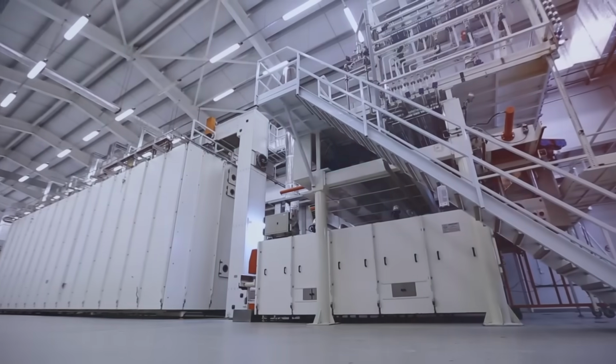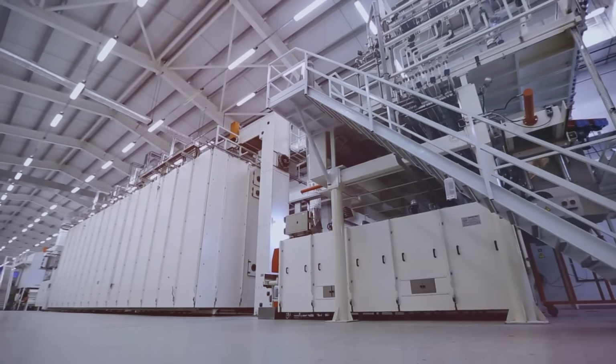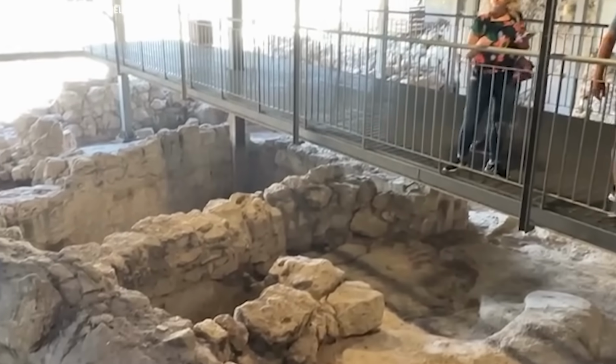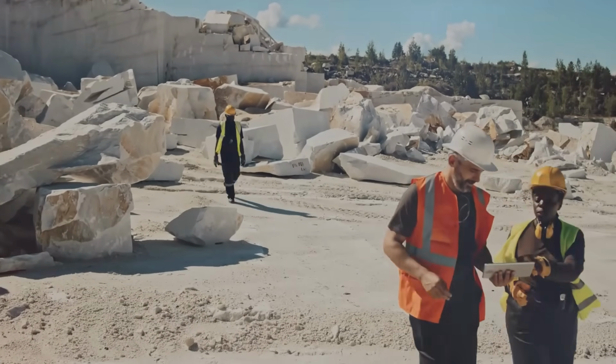It ranks as one of the heaviest objects ever moved and positioned by humans without powered machinery. The precision with which it was cut and placed is remarkable. The joints between stones are so tight that you can barely slide a piece of paper between them. But the engineering achievements go far beyond just moving big rocks.